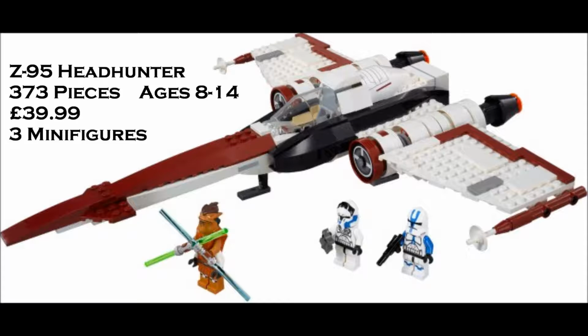I'm not sure. I'm led to believe it's quite a nice looking set. I haven't got one myself yet, although I will be getting one, because of course you get General Crow, a nice 501st clone pilot. LEGO did really well on the moulding of that helmet, and another 501st clone trooper. So this is a pretty good army builder, although General Crow, you only really need one of them.